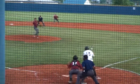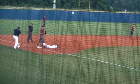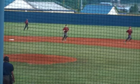God, the guy's got a lead. And that's going to be hit out to short. Short's going to field it, throw it to third, and the third's going to be out. That's going to be hit out to short. Short's going to field it, give it to second, and that's going to be out number 3.